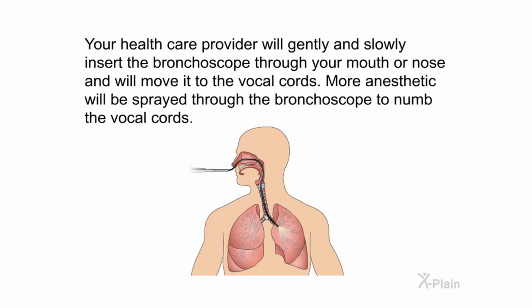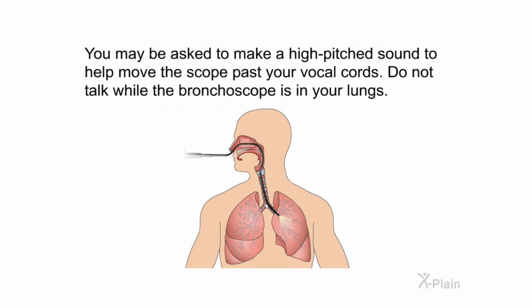Your healthcare provider will gently and slowly insert the bronchoscope through your mouth or nose and will move it to the vocal cords. More anesthetic will be sprayed through the bronchoscope to numb the vocal cords. You may be asked to make a high-pitched sound to help move the scope past your vocal cords. Do not talk while the bronchoscope is in your lungs.